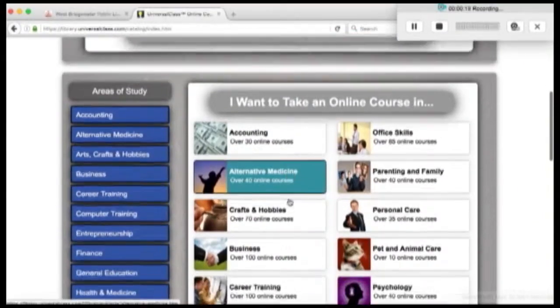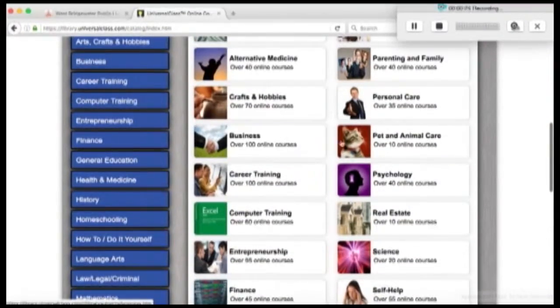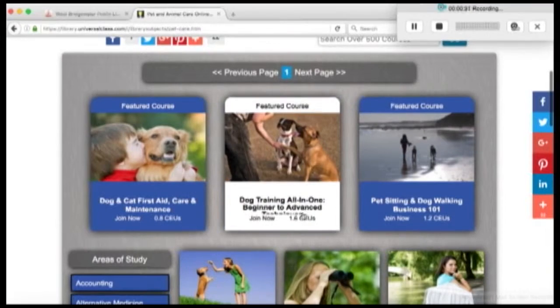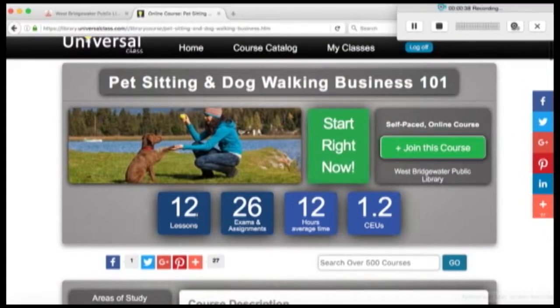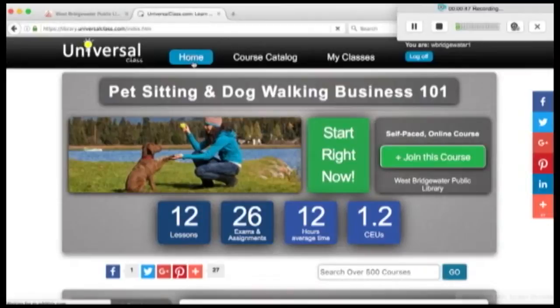When you find something that you want to take, and then there's personal care, there's pet care, there's dog and cat first aid care and maintenance. There's how to become a pet sitter and start your own dog walking business. Let's do that one. See, there it is. There's 12 lessons. There are 26 exams and assignments, and it does kind of expect you to do the work in order to move on to the next thing. By the way, Universal Class is available from home, so you can do all of that from home.